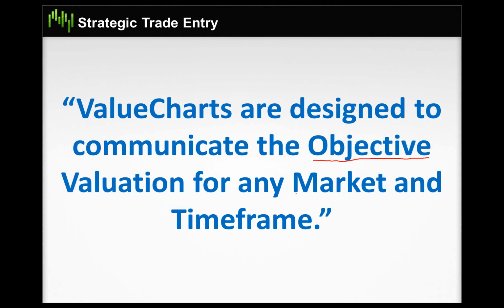Second thing here, for any market and time frame combination, it's possible for a market to be overvalued on one time frame and undervalued on another. Let me give you a quick example. If you look at real estate, we had a huge bubble, as everyone knows, in around the 2005 time frame. Now, that was overvalued in all time frames. But after 2005, you saw a fairly substantial correction in many parts of the country, and it became shorter term undervalued, or at least back down to fair value.